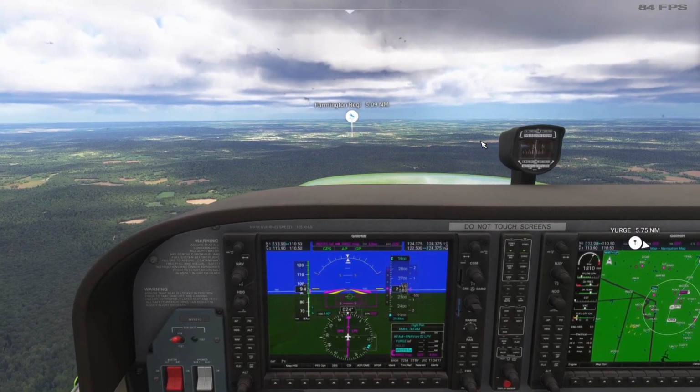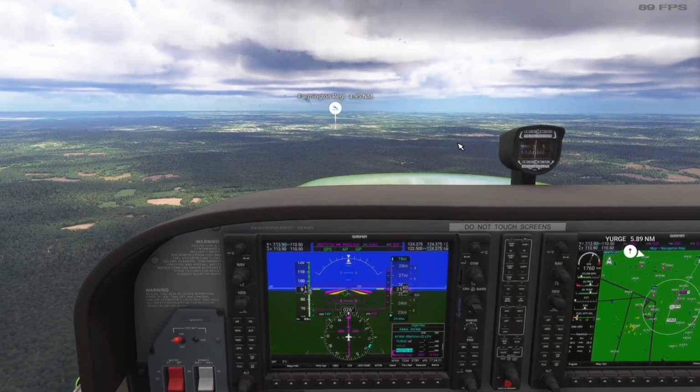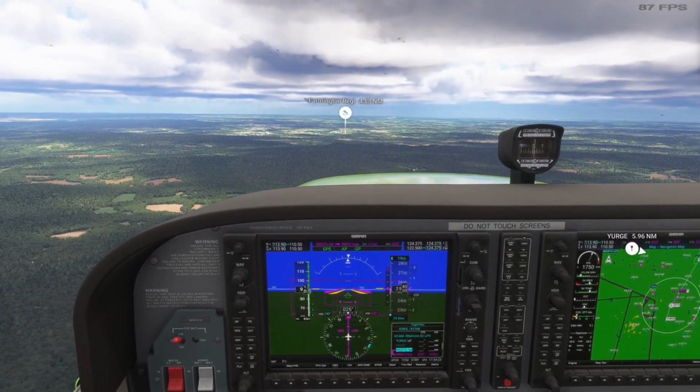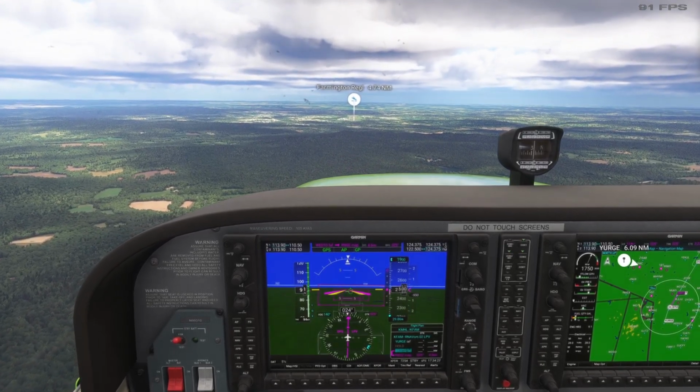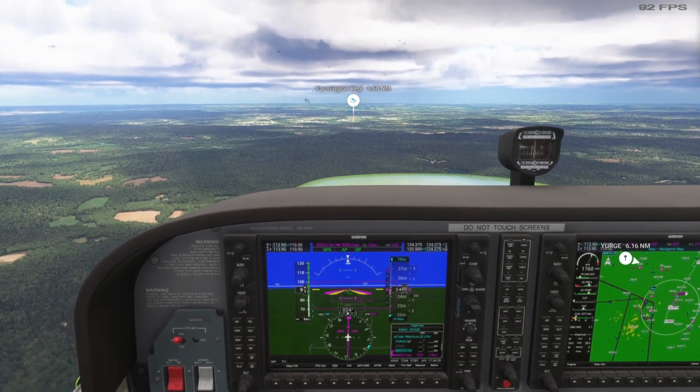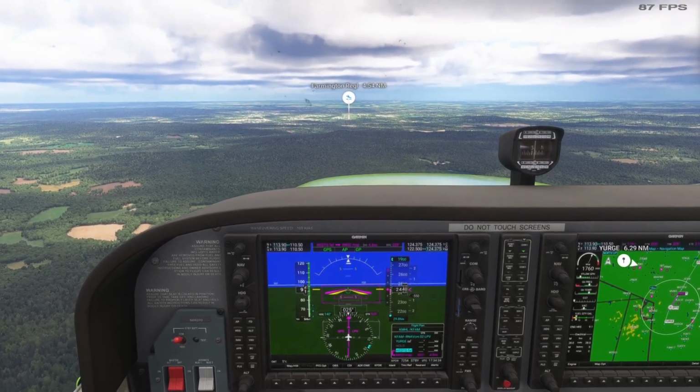And we are on final to land on runway 2. For some reason, ATC is bugging out. I did enact flight following because I was trying to get IFR, because obviously clouds and whatnot, we shouldn't have been flying like we did, but that's just what happens, so it is what it is.